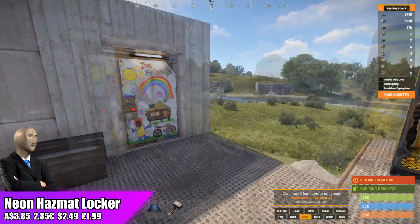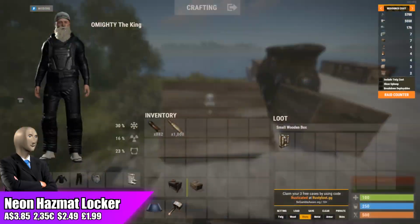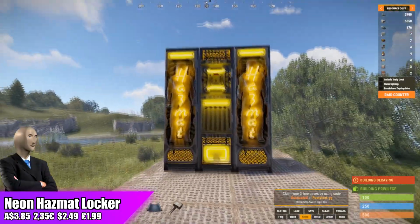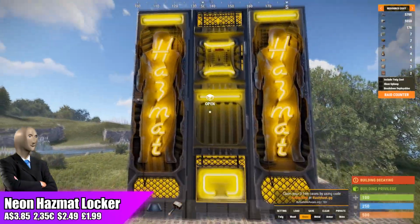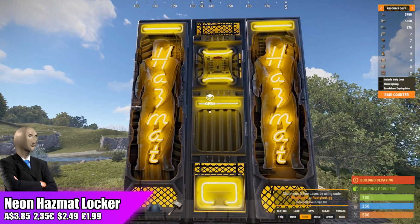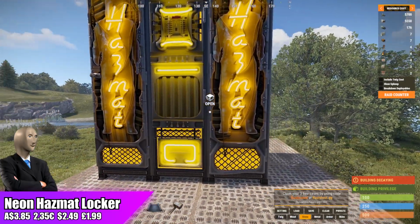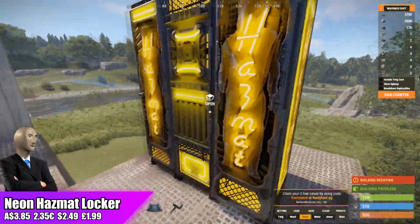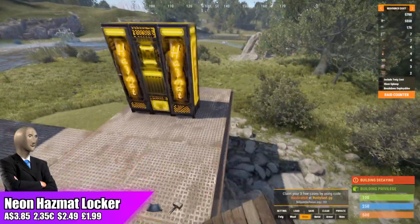Alright, moving over to the Neon Hazmat Locker. Going for $3.95, and this is a continuation of Duck's new Neon Locker set. So we just had the full kit set, and the full kit writing looked a little bit too close together. It was a bit hard to read, but this one does look a bit better simply because Hazmat is one word rather than two like the full kit.